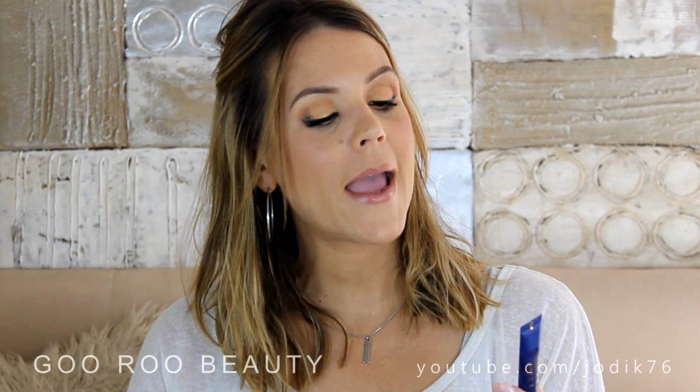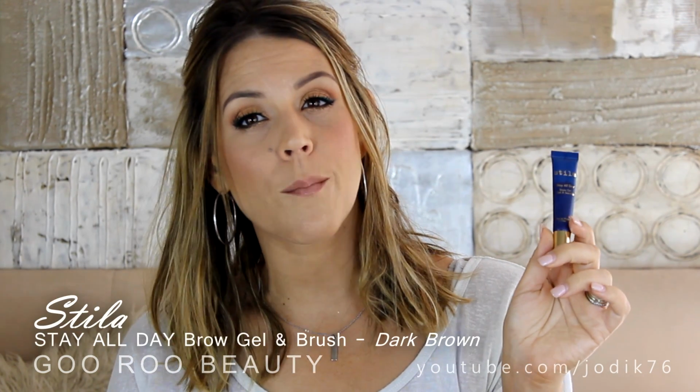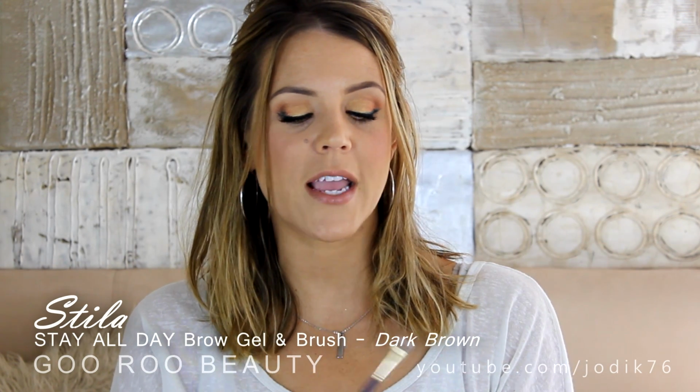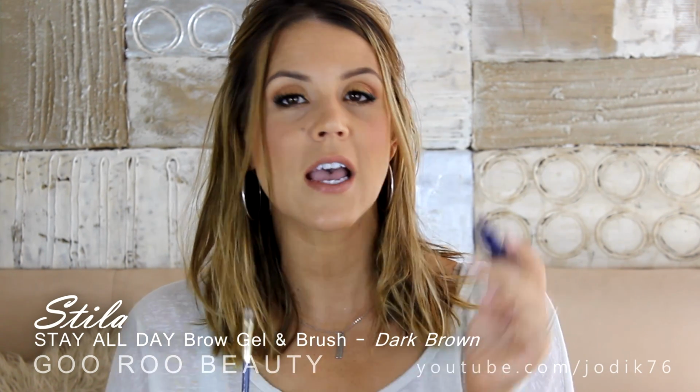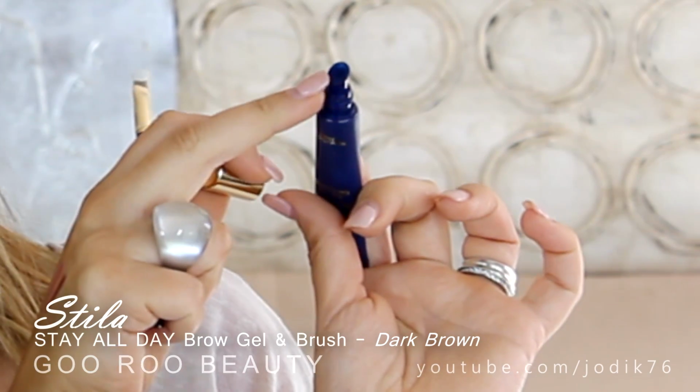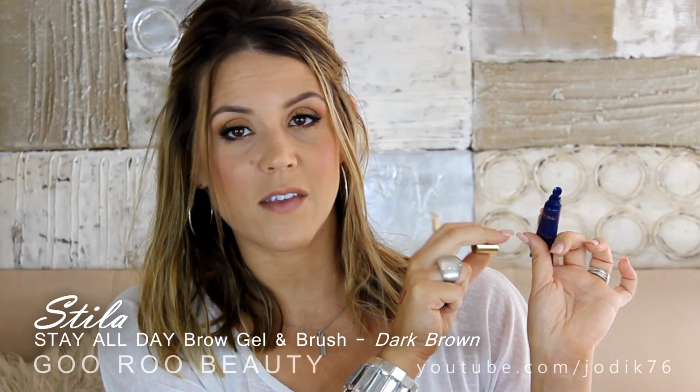I also picked up a new brow product from Stila. This is a squeeze out brow gel formulation. I chose the shade Dark Brown. I haven't tried it yet, so I'm not sure how good a match that is, but basically it comes in a little squeezy tube with a little workable palette area at the end of the tube.